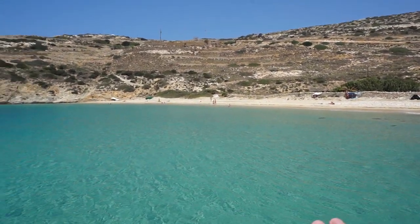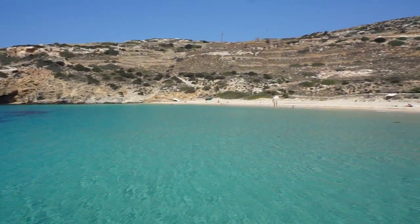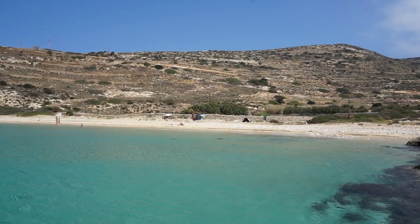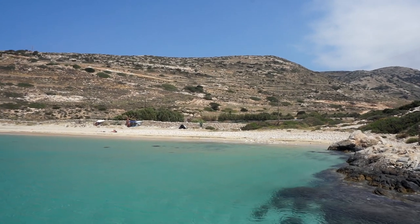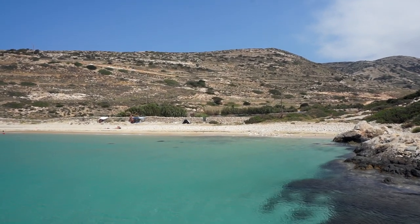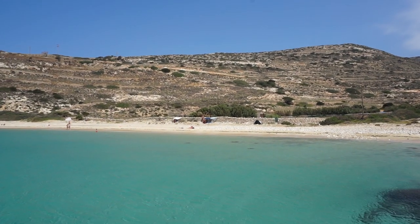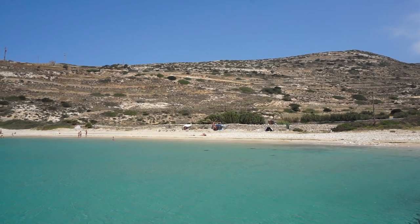It's all sandy. You can swim out as far as you want, and this is also a nudist beach. As you can see, there are some people naked, and behind there, if you're a friend of camping, you can also do camping. It's a little bit unorganized and wild camping, but I saw yesterday like 6 or 7 tents. There's a little taverna also where you can go to the bathroom or take a shower.